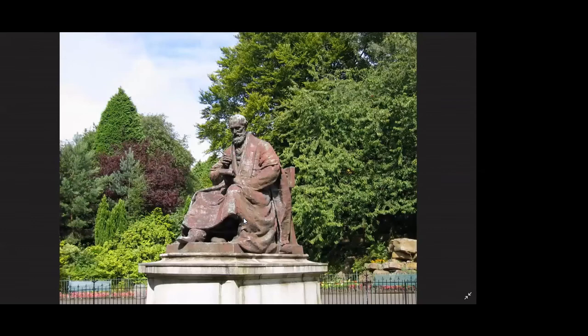This is Lord Kelvin. His real name was William Thompson, and he was made Lord of this region, which was named for the river. He is very famous because of the fact that the Kelvin temperature scale is named after him. He was an important researcher in the 1800s. And so there's a monument to him here as well.